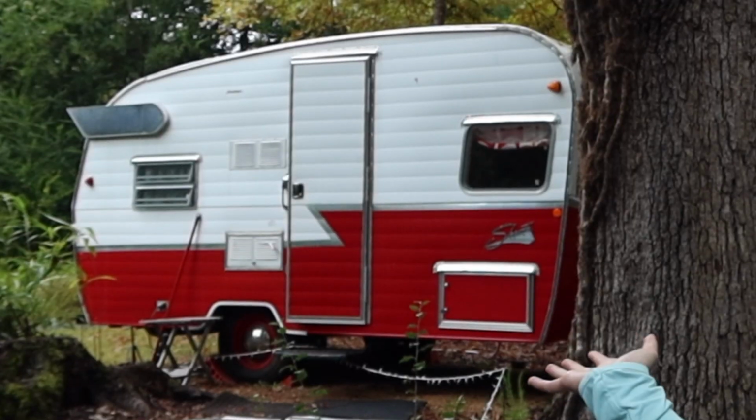So this weekend, we are staying in an Airbnb out in Chapel Hill, North Carolina. So we're out here in the woods, just about 10 to 15 minutes drive from downtown and UNC. And this cute little trailer is where we're calling home this weekend. Let's go check it out.